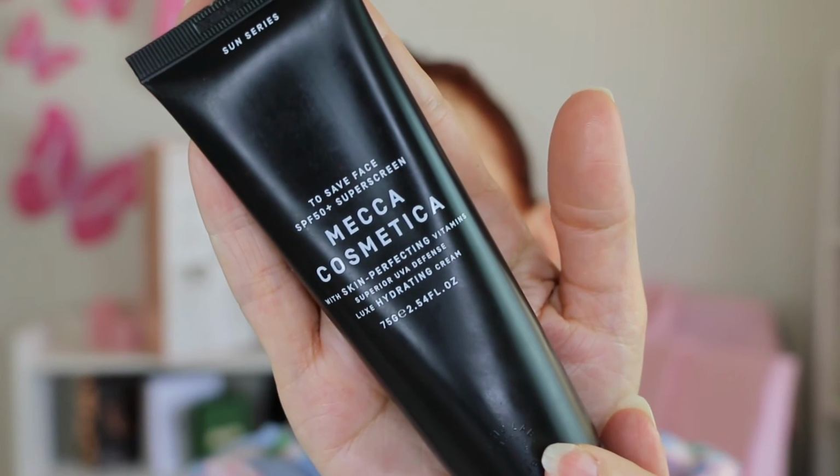Now, I'm currently using the Mecca Cosmetica sunscreen, and I've tried a ton of sunscreens as well. This one is an SPF 50, and it is a UVB and a UVA. It is a chemical sunscreen, it's not a mineral sunscreen. So I'm going to apply that as my last stage, and I try and wait just for a few moments for my moisturizer, whatever moisturizer it is that I'm using, to soak into my skin before I put my sunscreen on, because otherwise your sunscreen can ball up as well.